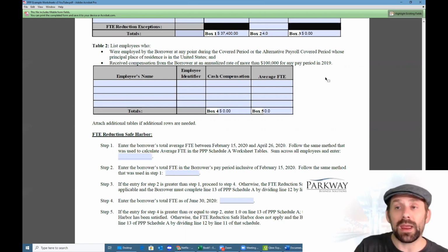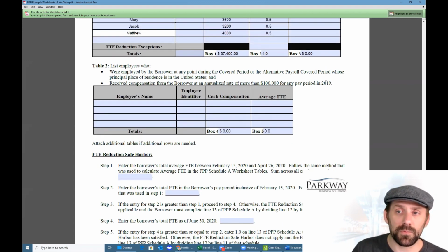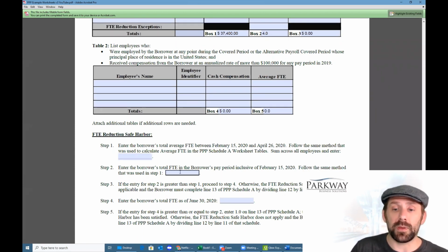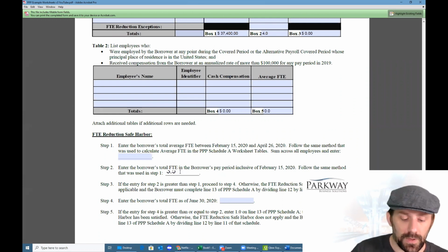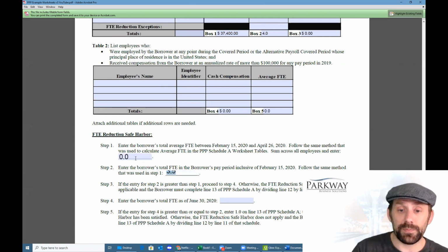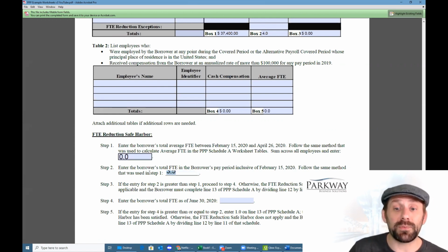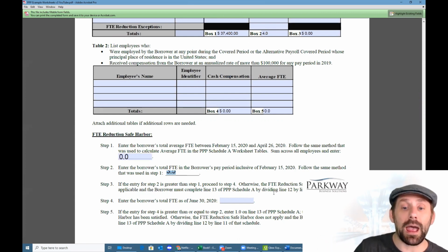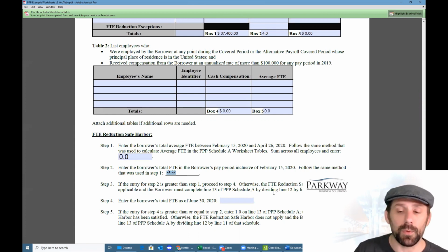So again, we're going to enter the borrower's total average FTE between February 15th and April 26th. So in our scenario before, we had basically a 3.5 is what we started off with. So if we know on the 15th, I'm going to skip ahead, I'm going to go 3.5 here. And during this period, in our scenario, we laid everybody off, okay? So this is saying that during this period, we dropped down a lot. This is saying 3.5, it's a little bit hidden though. Step 3, it says, if entry in step 2 is greater than step 1, proceed to step 4. Otherwise, the FTE reduction safe harbor is not applicable, and the borrower must complete line 13 of the PPP Schedule A by dividing the 2, which I'll show you in a moment.